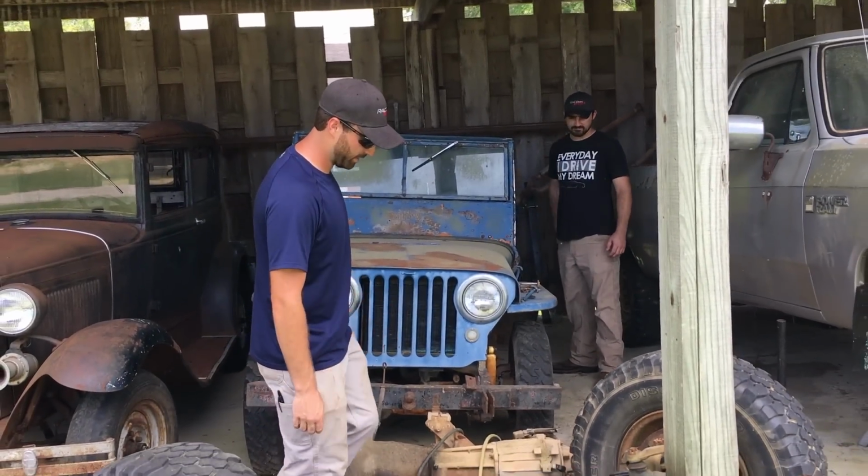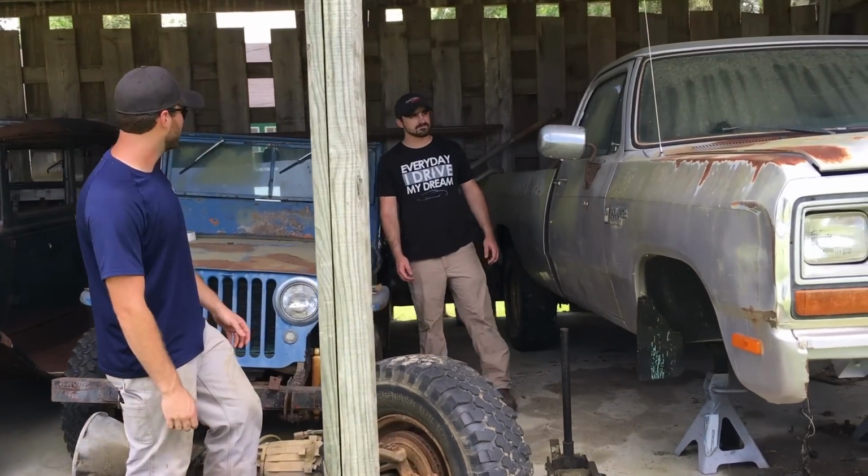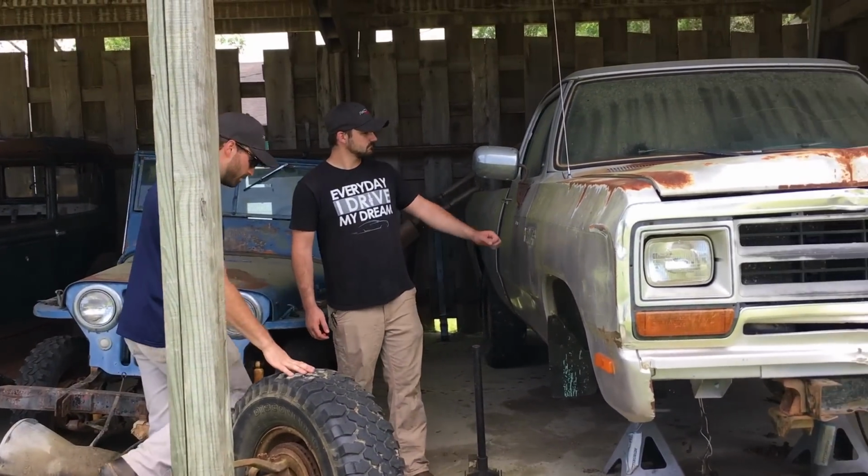CJ2A. I want to get this one done sooner rather than later, but still collecting parts for it. Plan on using pretty much just old school Jeep stuff on it, but it'll be a good little knock-around Jeep, not going a lot of power or anything.